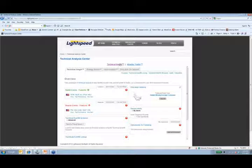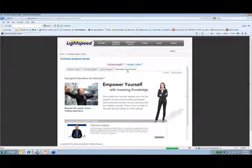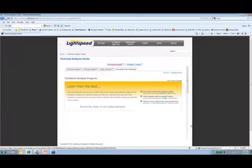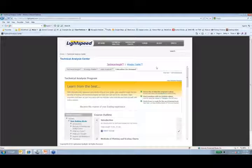But under Technical Insight, the one on the left, you'll have these 4 tabs. And the 4th tab is what's called Education On Demand. So if I click on Education On Demand, that takes me into the product. So I have a little banner here, a little welcome message. And the idea is that this product will eventually support multiple different kinds of education. Today it's just technical analysis. But here's the first module as part of this particular course with the Martin Pring Education On Demand technical analysis content. So I'll say get started, and I'll actually go into that piece of content.